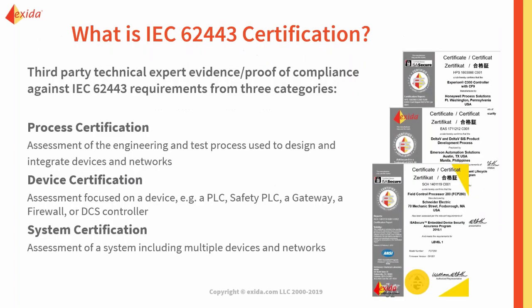We'll talk about whether you're looking to get a process certified, a device certified, or a system certified, or if you are that system integrator or solutions provider. There are different paths you can go down, and depending on the path, it really reflects which pieces of that standard you have to be responsible for. And oh, by the way, there are also different schemes out there.